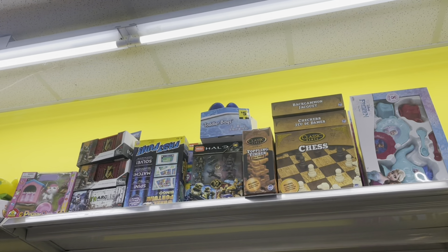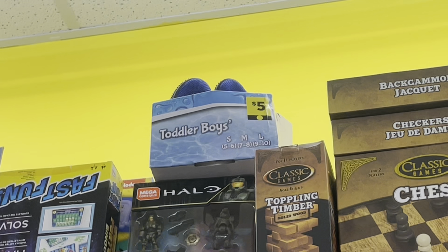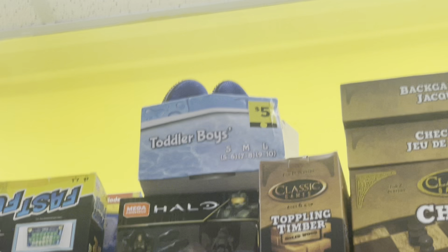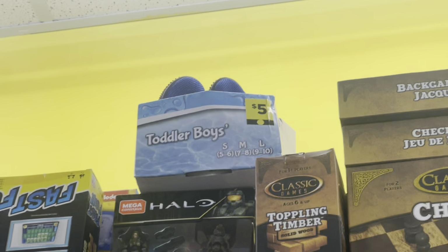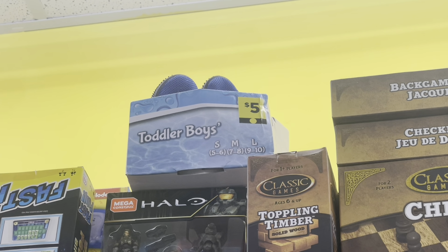Oh my goodness, y'all. Look up here. There's a box of yellow dot shoes. Yes. Okay, now I've got to see how I'm going to get these down. So I'm probably going to have to ask somebody to help me because it's right here by the register.